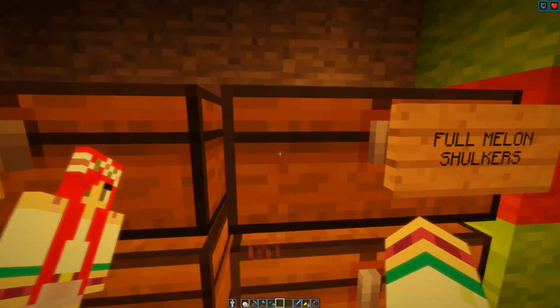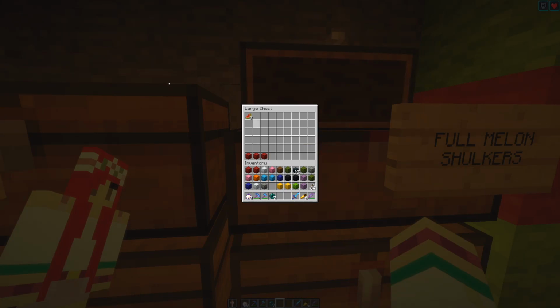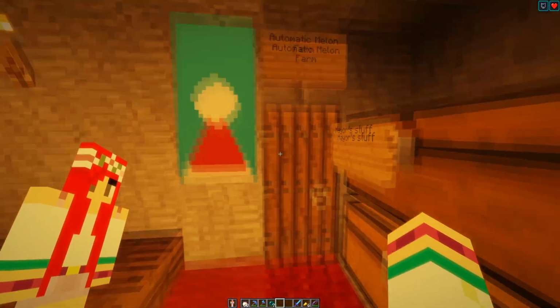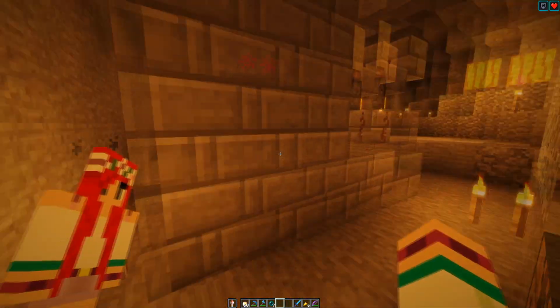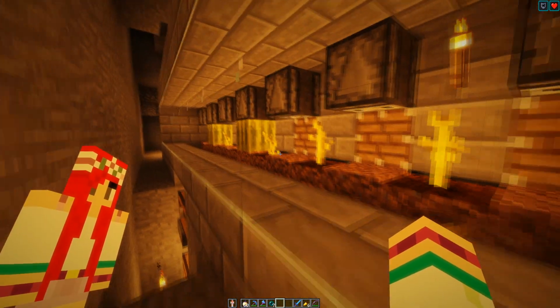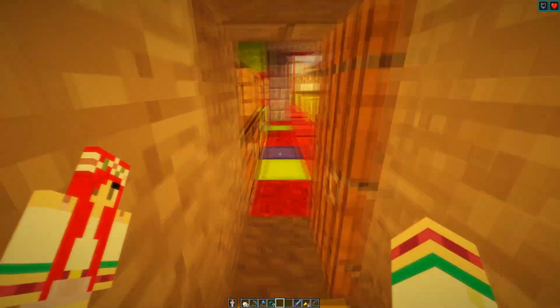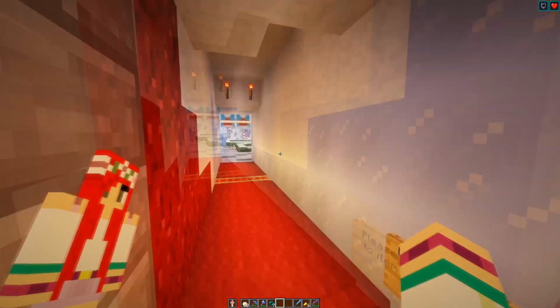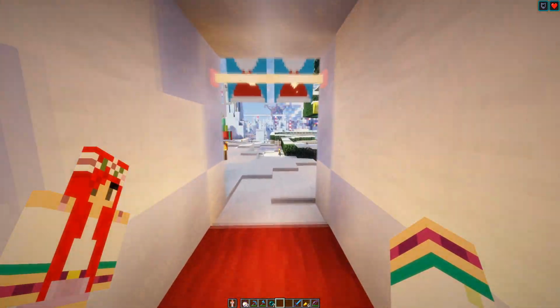These are all the melon choppers. I think they're all gone now. Almost in. Hayor left some stuff behind. Yeah, automatic melon farm. So this is where the automatic farm was set up to help out as well as the manual planting. And then we get back on out of here.